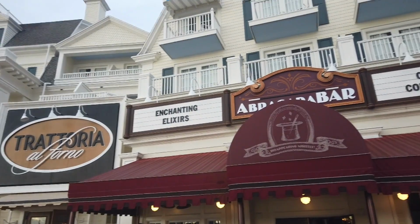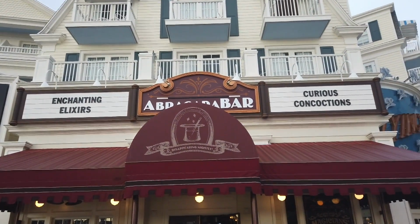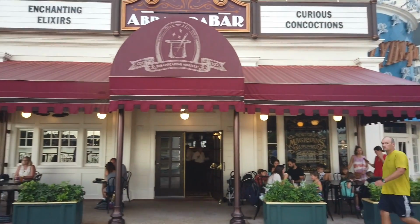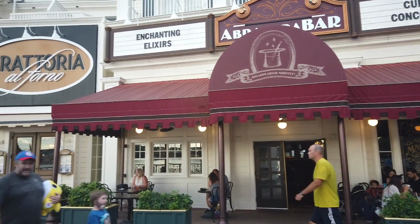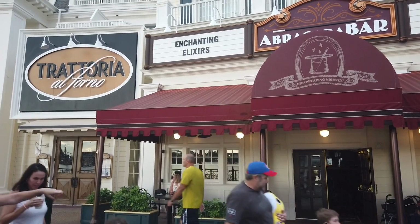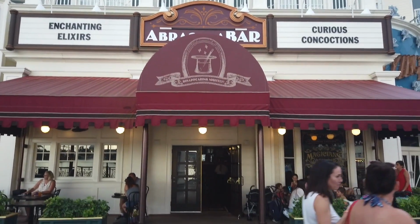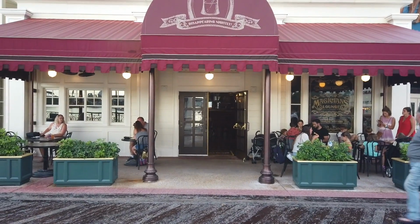All right, Abracadabra is a magic show themed bar, very neat, a magician's lounge, and it has its own story to it, kind of a haunting story. Probably one of the most exquisitely themed lounges in all of Disney World. I am so excited to go get ourselves a beverage.